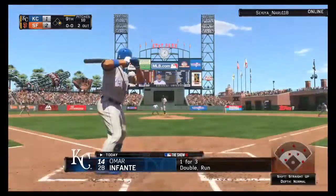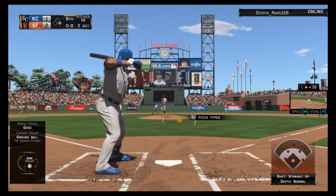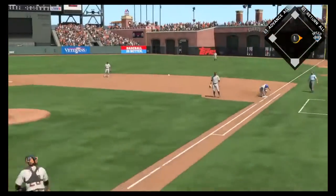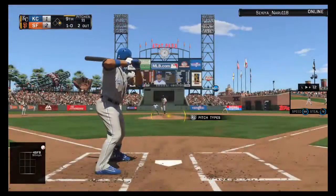Omar Infante steps in here. He'll look to keep it going after hitting a double and scoring a run last time up. Boy, he had a great at-bat last time up, and he'll look for another pitch he can drive right here. Snap throw from the catcher. A runner on first with 2 away.